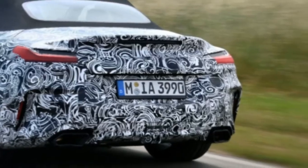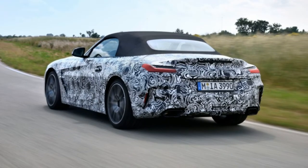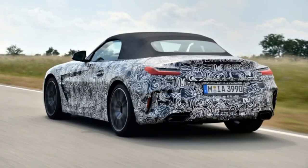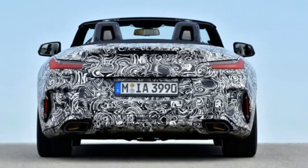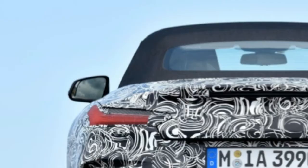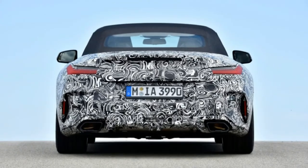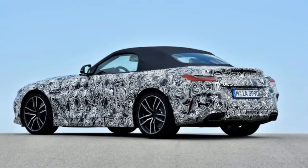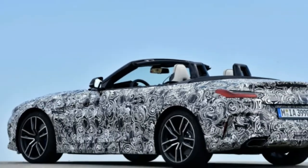The power comes from the same single turbo engine, the 3.0-liter B58 straight-six twin-scroll that you'll find in BMWs like the M240i, with a special Z4 calibration. But unlike the European version, fitted with particulate filters for tighter emission rules, the US-bound Z4 will enjoy an increase of 50 horsepower, resulting in total output of up to 382 HP, while torque is 369 lb-ft.